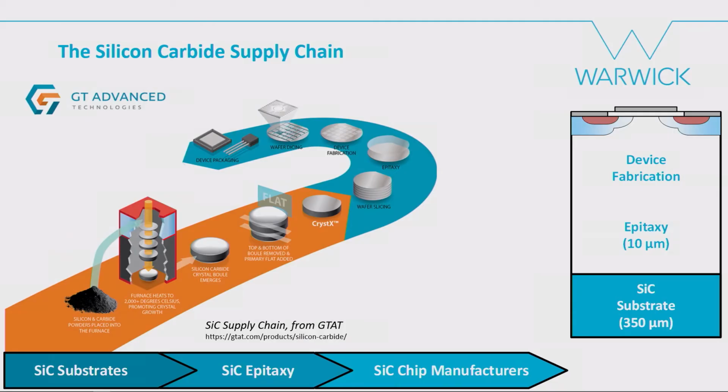We then get on to the fun bit. As far as I'm concerned, we then get to make the devices. So we've got our starting substrate, we've grown our drift region on the top, and now we can make the MOSFET, the diode, whatever it is we're going to produce on the front side. And that gets produced at wafer level before the wafer is then cut, diced into the individual chips.